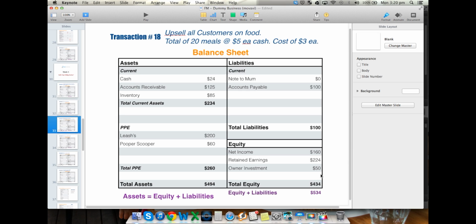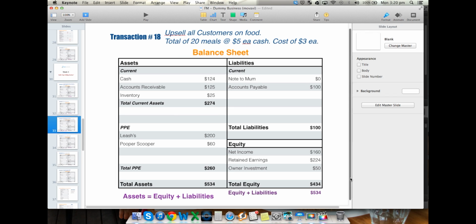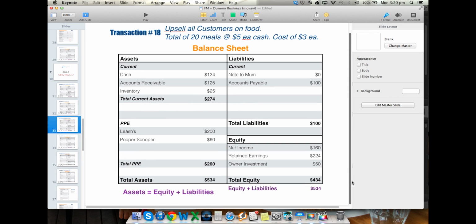Now that one went up, so we've got to come up by the equivalent on this side, and we know that we brought in $100 of cash, so that goes to 124. That's the $100 we got paid, but we also used $60 worth of inventory, so this goes down by 60. So that's going to be 25 there. So now our assets are 534, and our equities and liability is also 534. We are in balance. Good-o. Let's take a look at transaction number 19.